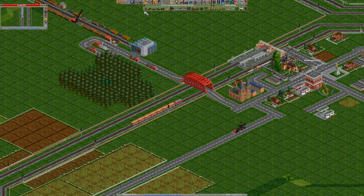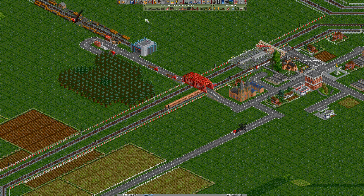Is 2 trucks going to be enough? No, I'm sure it's fine. Don't forget to save, by the way. Oh, still recording. Better cut that out.